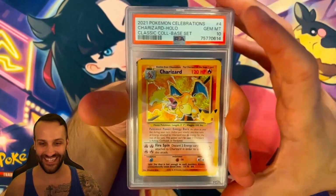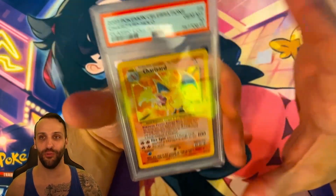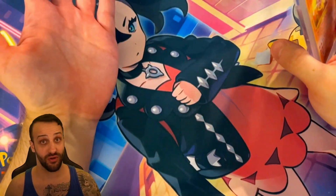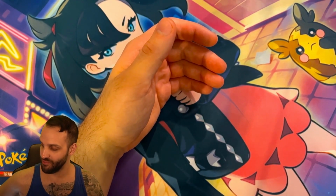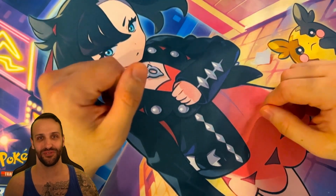We got a 10, baby. That is amazing. I absolutely love it, man. I love to pull my own cards whenever possible. Even with graded cards, there are certain exceptions to that, but I always value it a little bit more if I pull it. So that's the one I'm going to keep. And then the one I bought, we'll see what we do with it.